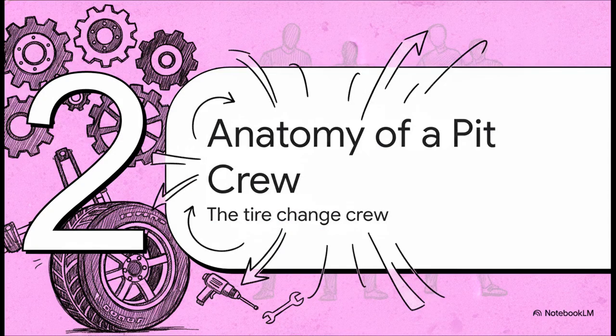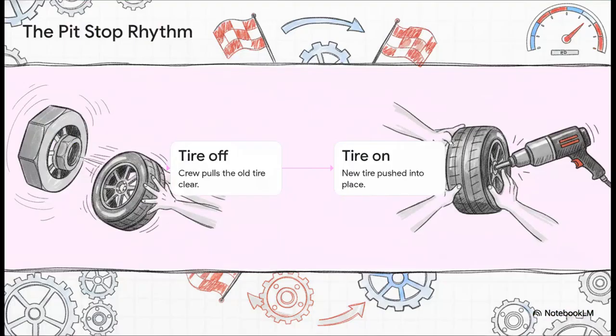Moving on to Section 2, Anatomy of a Pit Crew. Let's zero in specifically on the tire change crew to deconstruct that chaotic 20-person blur into highly drilled roles. So out of those 20, you've got a 12-person tire change crew that has to execute this exact mechanical rhythm flawlessly. 3 people on each of the 4 corners of the car.